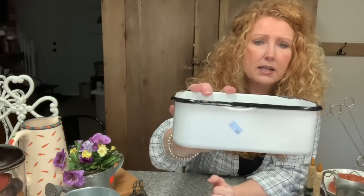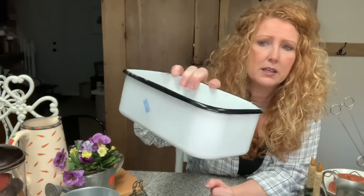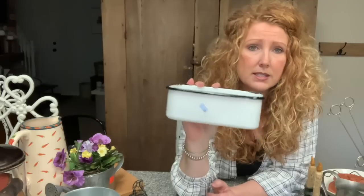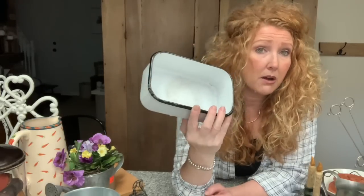Salvation Army also, I've got another little enamelware. This one was $3.99, but you know, that beat up patina and perfectly imperfect is exactly what I like. So I can try to sell this as is, after I clean it, of course, or put a flower arrangement in it.